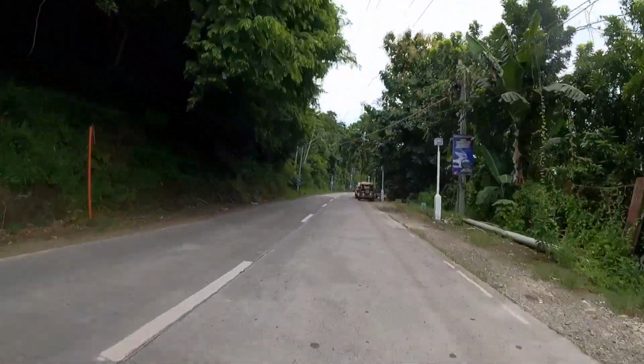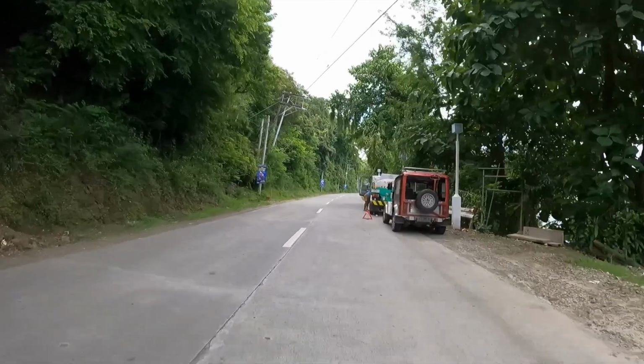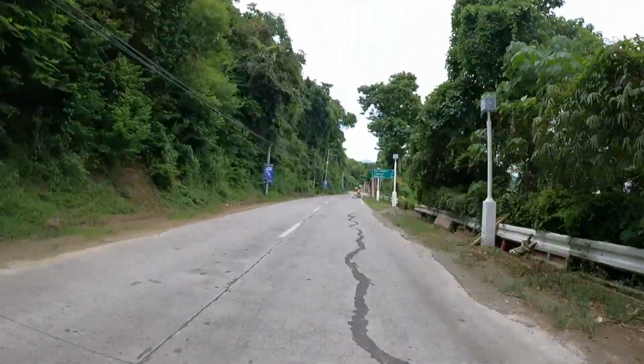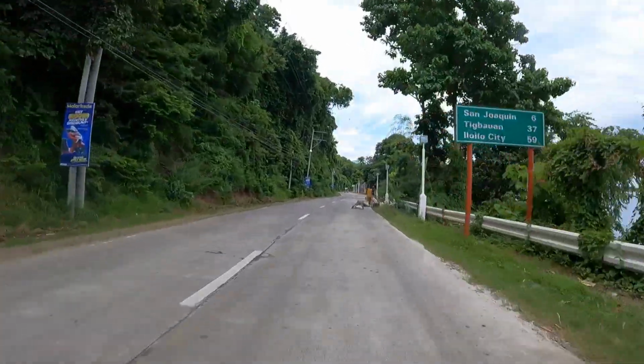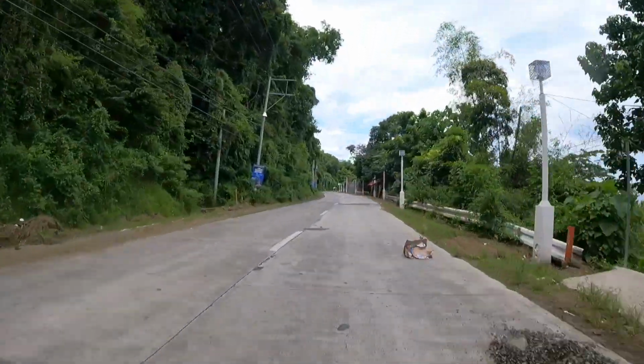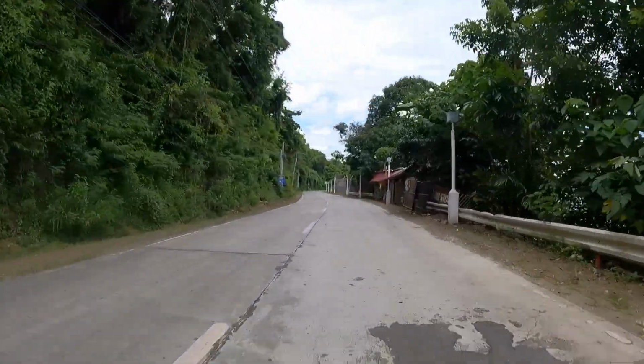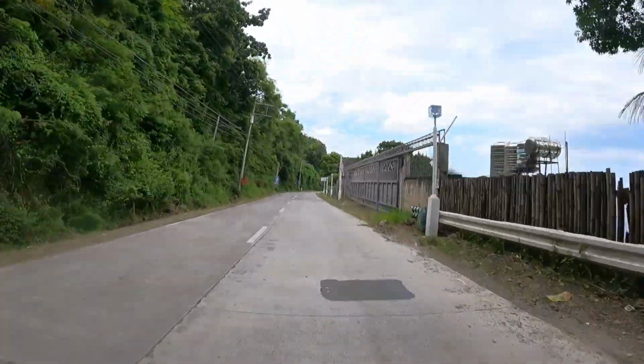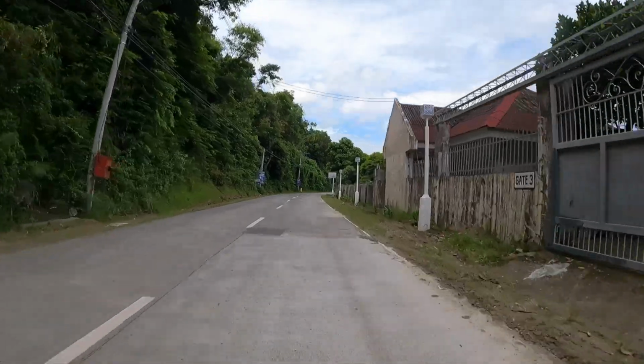Oh, here we see the broken down truck. He has got some help now. We saw this truck when we were going in the other direction. Here we see some other traffic safety. Instead of putting out some traffic cones or something, you just put a cement sack and put a leaf from a palm tree in it.